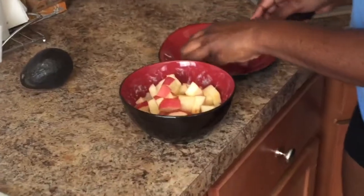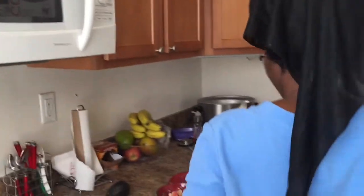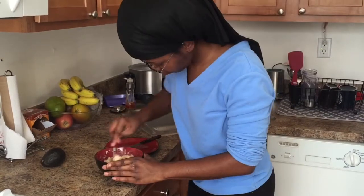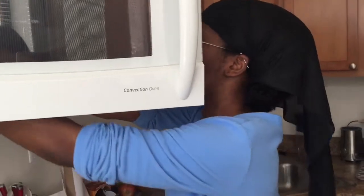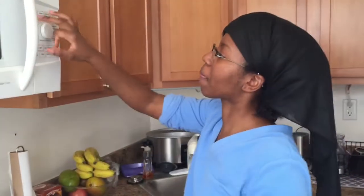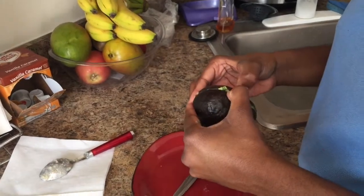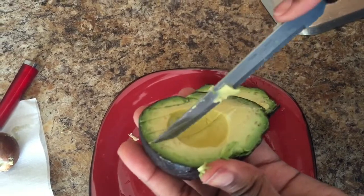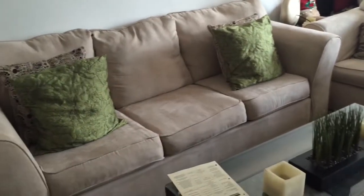So I'm putting the apples in the oatmeal. Usually I'll prepare my oatmeal in a saucepan, but mine was unavailable. And then I put cinnamon sugar in the mix. I stir it up and put it back in the microwave so that the apples can soften. Today I'm not really doing anything fancy with the avocado. I'm just gonna sprinkle some adobo on top and that'll be all.